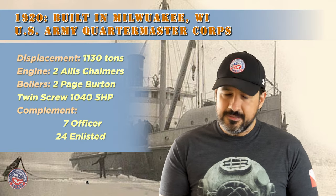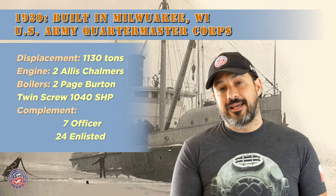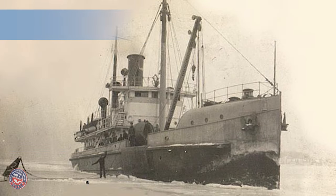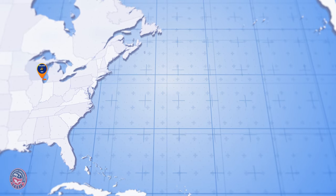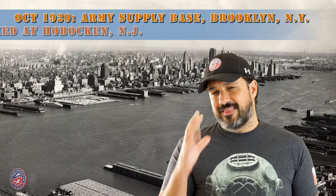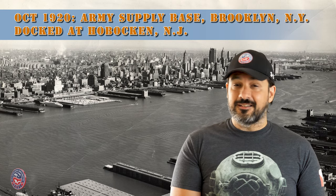The Lotus was originally named Colonel Albert Todd, and it was built between 1919 and 1920 in Milwaukee, Wisconsin. It was originally assigned to the North Pacific Coast Artillery District, departing Milwaukee in October 1920 to arrive at the Army Supply Base in Brooklyn, New York. By November in that same year, you could usually see the vessel docked on Pier 6 in Hoboken, New Jersey.